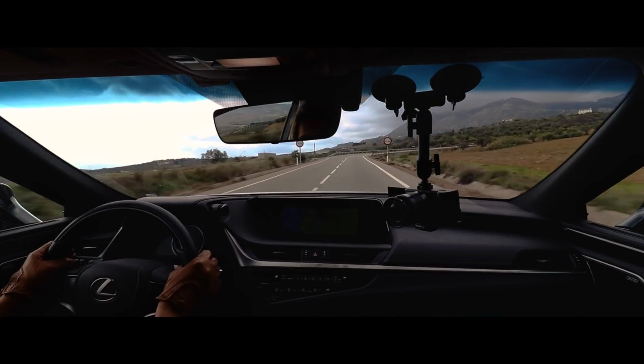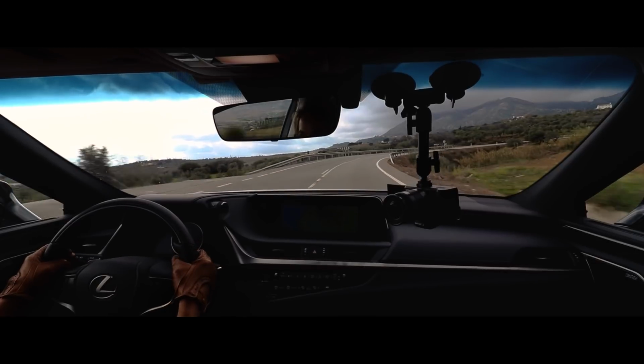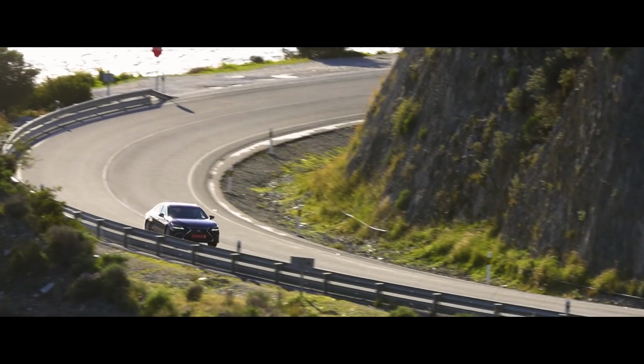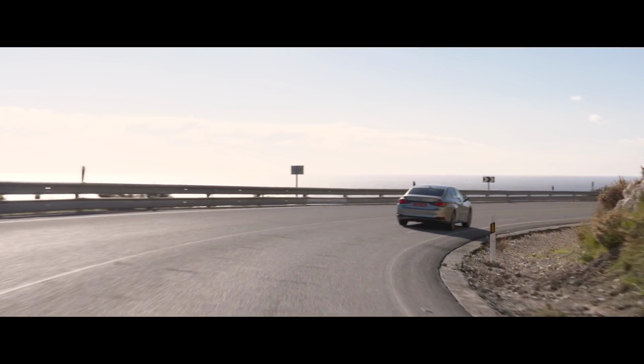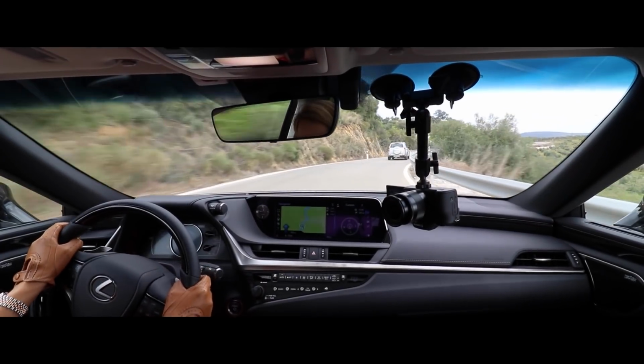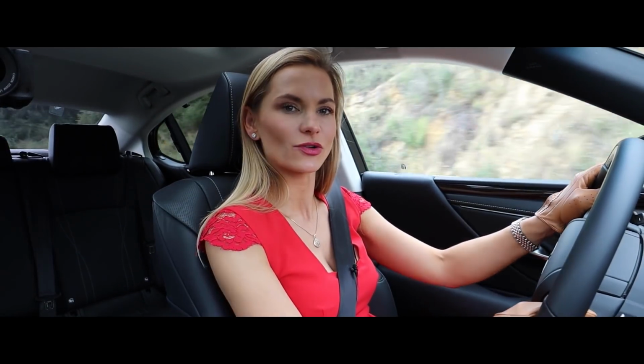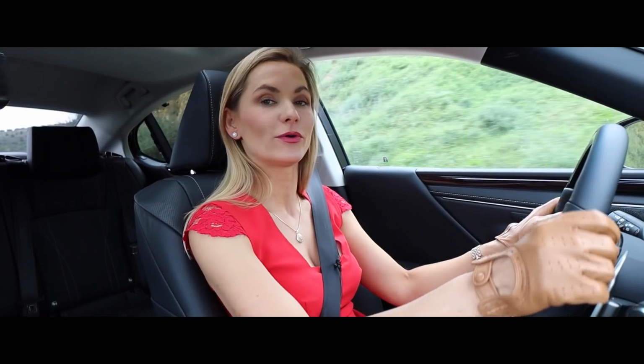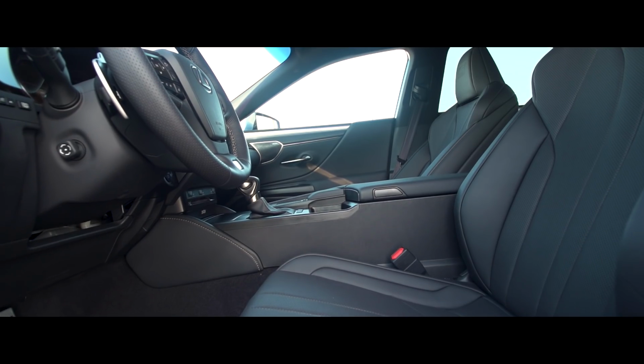After all, the maximum speed is limited to 180 kilometers an hour. Well, if your heart desires going fast on German autobahns, forget it, this isn't a car for you. Because this particular engine is perfect if you live in a crowded, dirty, smelly city. It is also perfect for long-distance cruising.